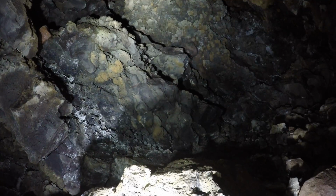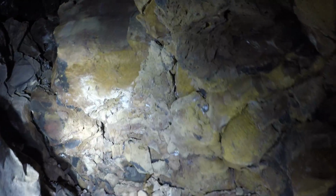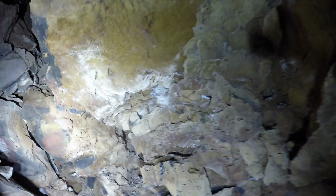Wow, this is so steep. I'm getting afraid of heights just looking up there. I'm gonna walk up here. There's a lot of small, loose rocks. I want to make sure I don't trigger an avalanche and have the whole cave implode on top of me.